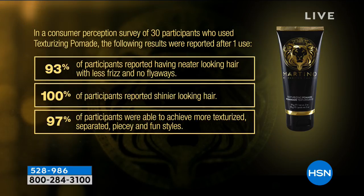And you saw that perception study that they were getting ready to bring up. Actually, we're going to show it right now. So here you go. Take a look at what fellow users of a texturizing pomade had to say. 93% of participants reported having neater looking hair with less frizz, no flyaways or jet lag. 100% of participants reported shinier, healthier hair. And 97% were able to achieve a more textured, separated look and fun styles. My God, who doesn't want that? So everything but jet lag. That's the only thing this pomade will not take care of for you.